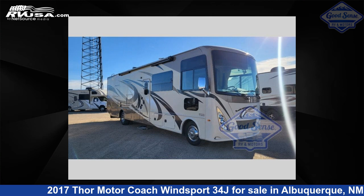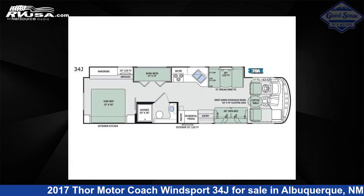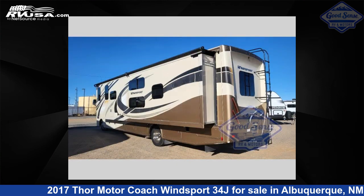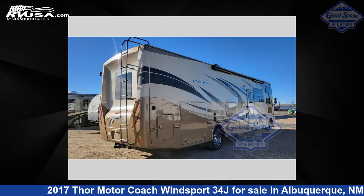This 2017 Thor Motor Coach Windsport 34J is a Class A RV. It is located in Albuquerque, New Mexico, 87123 and is offered for sale by Good Sense RV and Motors.